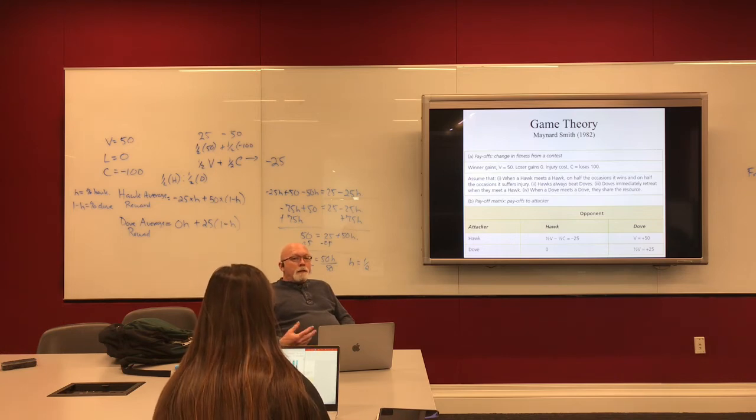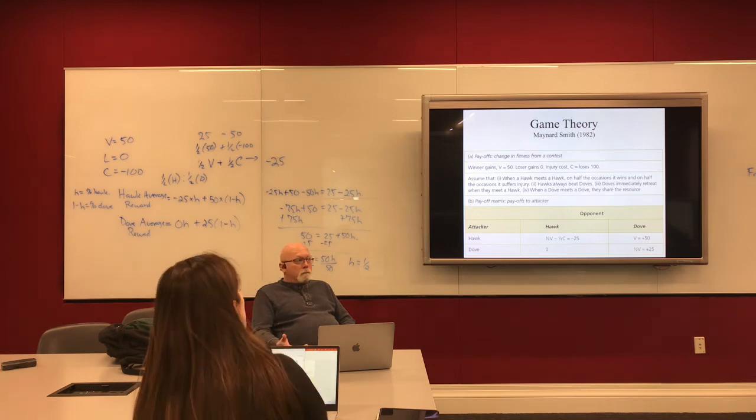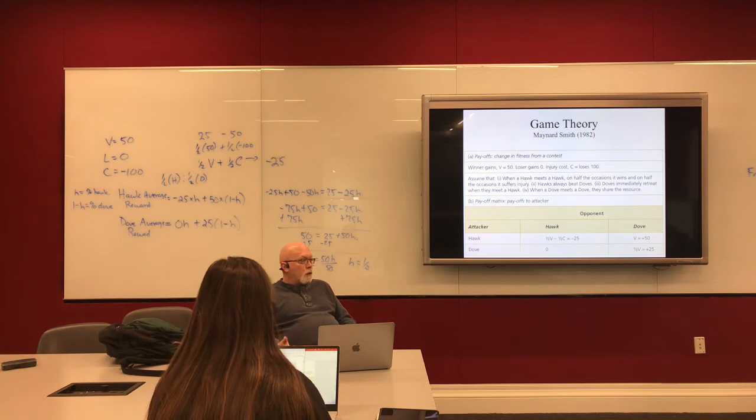What happens if the cost of injury goes down? Cost of injury only affects hawks. But if it goes down, then I'd compete more. Then there's less of a cost of going hawk against hawk. So what would happen to hawk frequency? It would go up, yeah. What if the injury cost goes up? Then it would shift towards doves because hawk going against hawk would be more costly.